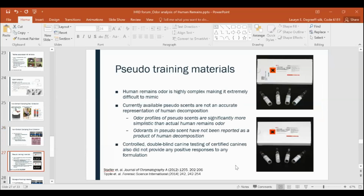I have not done the study, but there have been 2 other studies looking at the Sigma pseudoscent, which I believe is the only commercially available pseudo. As I mentioned before, human remains odor is made up of a lot.